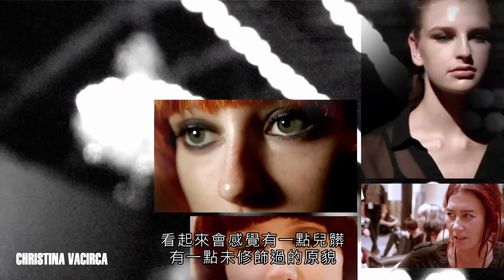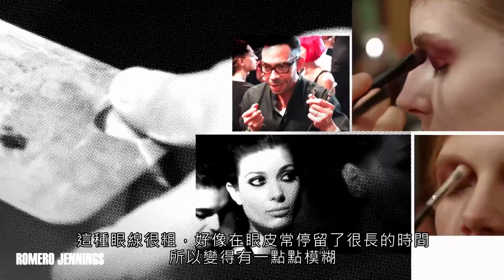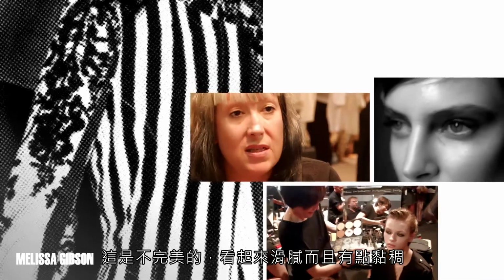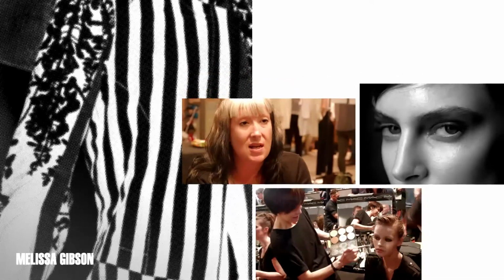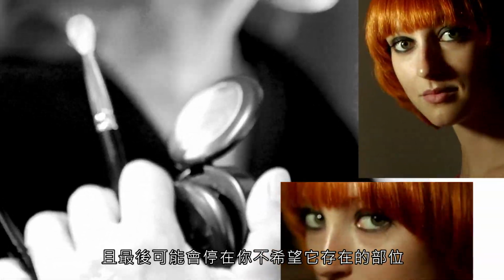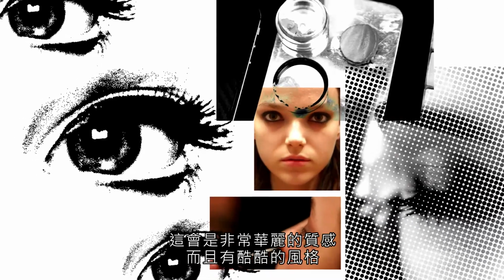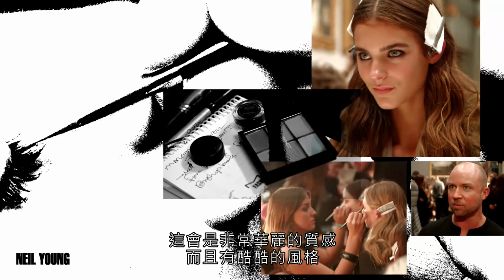A little bit dirty, a little bit more raw. The line is quite thick, it's quite lived in, and a little bit more blurred. It's not perfect. There is that creamy consistency, and it might end up in a place where you don't want it to be. Anti-beauty, if you like, so deconstructing what is essentially gorgeous and making it a bit kind of cooler, I guess.